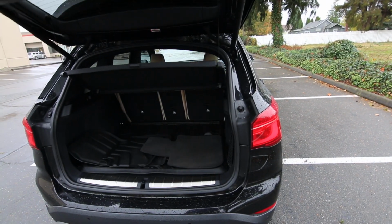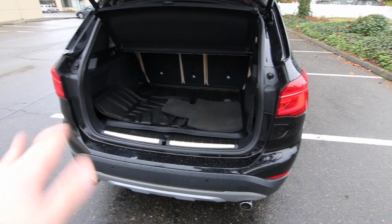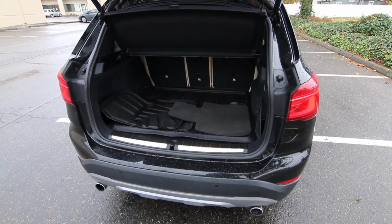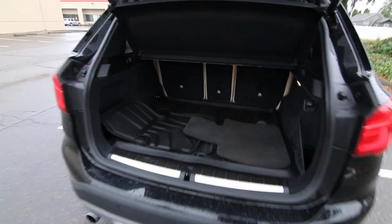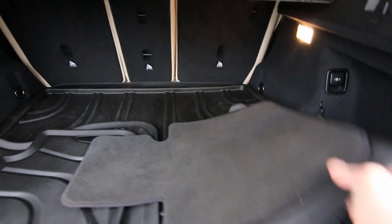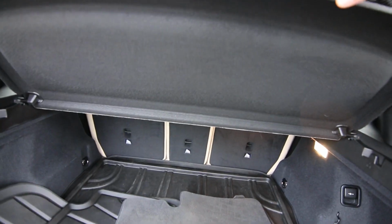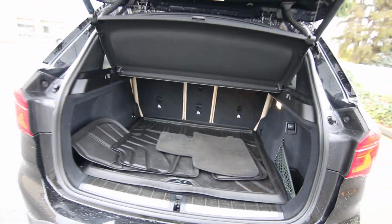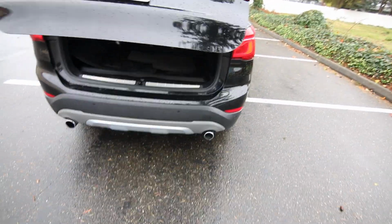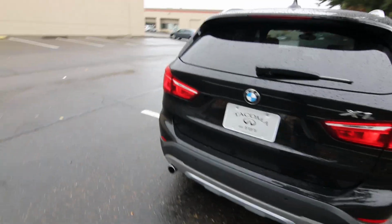But cargo space is pretty good. We also have a power rear lift gate, and a pretty low cargo floor, which is nice about this. It makes it easy to put stuff in and take stuff out. I have a cargo area protector, all-season mats, and a cargo area cover. Of course, you can remove that and fold down those seats for maximum cargo space. You have a dual exhaust for a little bit more of an aggressive stance.